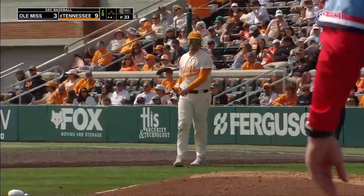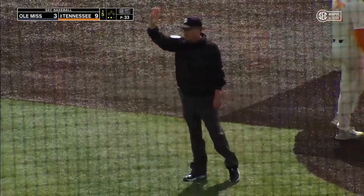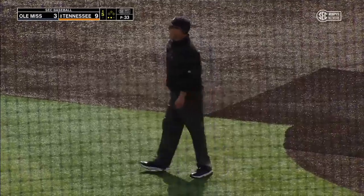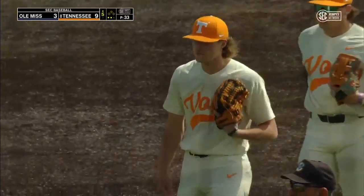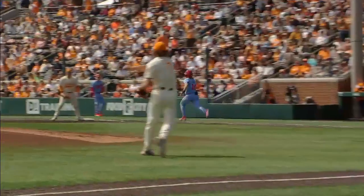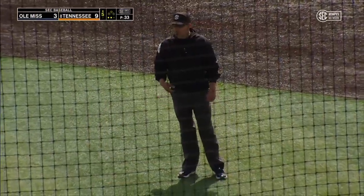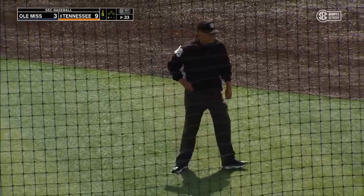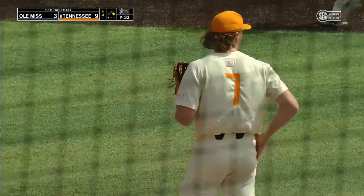And it looks like Ole Miss will give it a look right away. I thought he was out, but we'll take a look at it. Definitely worth a look if you're Ole Miss. So you need base runners any way you can get them. Hard to tell on that one. Enough to overturn. Right. Yeah, I just think that's a tie goes to the runner situation, I would think. It's just right there. So they do overturn the call.